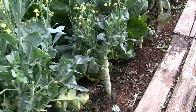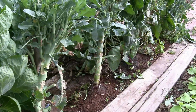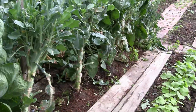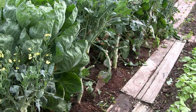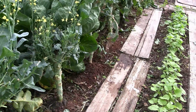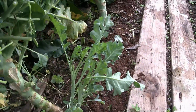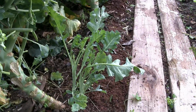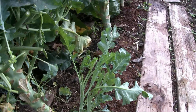And as you can see, I've been cutting the broccoli, and I've been feeding that to the rabbits. So you can't get it any more organic than that. What comes out of here they eat, and I put their waste right back in here. And as I was trimming, I just happened to see a brand new broccoli starting. So we're gonna maybe keep an eye on this one.